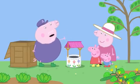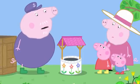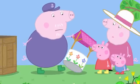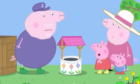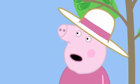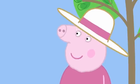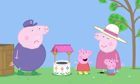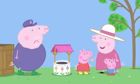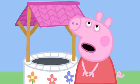But that is not a well. It's made of plastic and there's no hole. It's beautiful. What's the point of a well without water? It's a wishing well. You throw a coin into it and make a wish. Can I make a wish, Granny? Of course, Peppa. Here's a little coin. I wish, I wish, I wish.